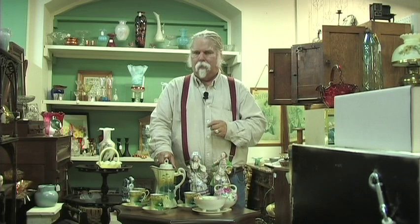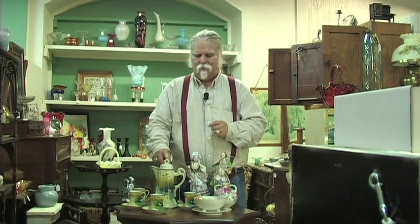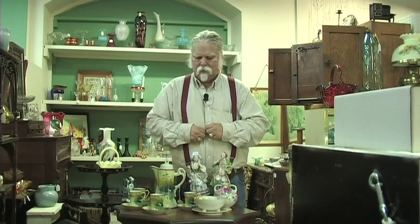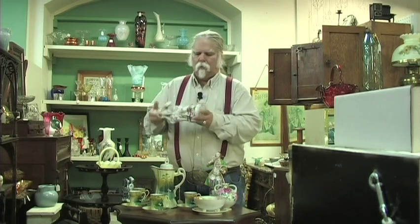Don't heavily buy right now made in Japan unless it's something very outstanding. This piece is very outstanding. It's priced very reasonable, even though it's marked made in Japan. Just a really nice little set. Now, here we have a pair of figurines. And when we look at the bottom on it, it says made in occupied Japan.